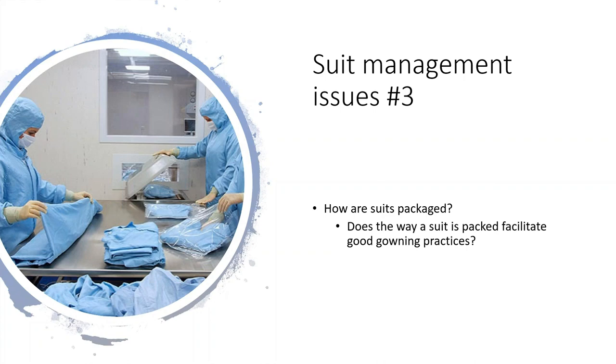And again, you shouldn't be accepting whatever the garment supplier gives you. You should be saying to the garment supplier how you want that suit wrapped. And of course, it's a service that you pay for, but you are paying a lot of money for the gowns, and they should be wrapped to suit whatever you want for your facility.